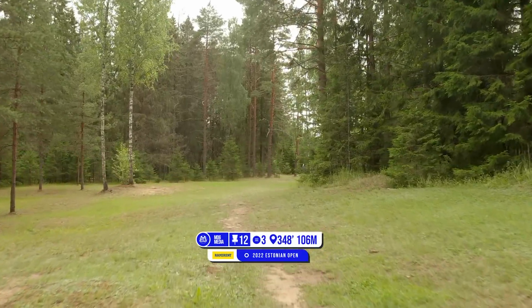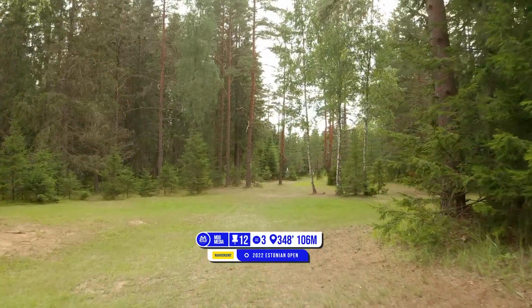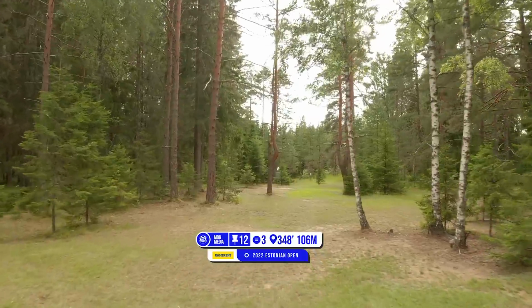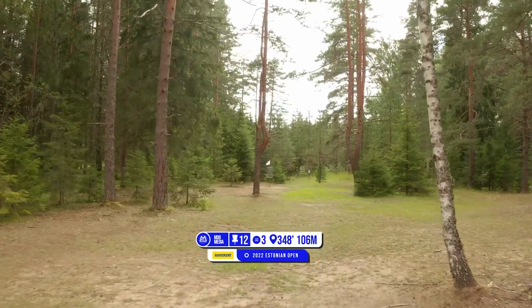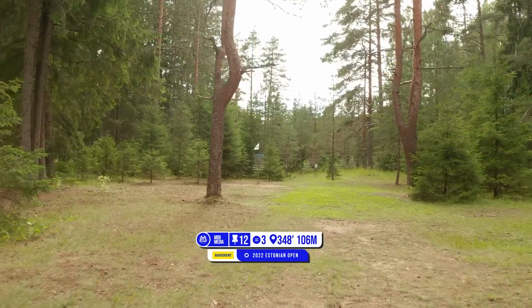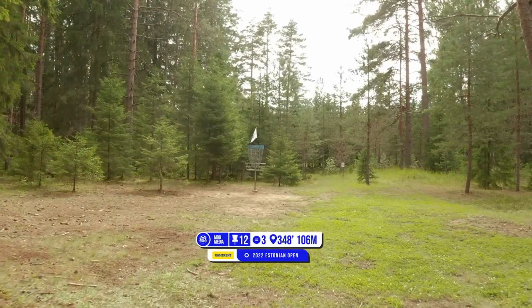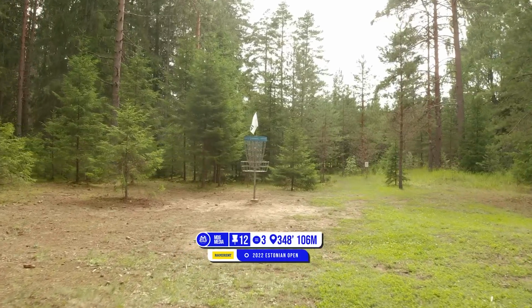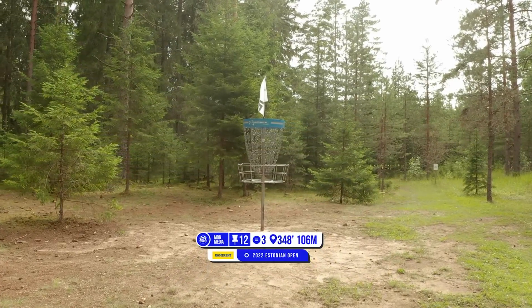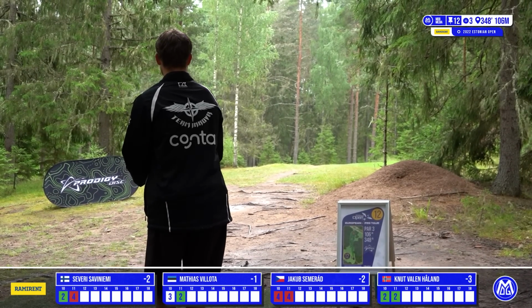106 meter par 3. Got this left to right curve with a bunch of guardians there. This is a tough shot. You want to just throw an anhyzer or a sidearm or something, but you have all that stuff on the left side of the fairway. Really, you're going to want to have an overstable disc, get a force over angle, and make that thing flex back at you. Let's see.